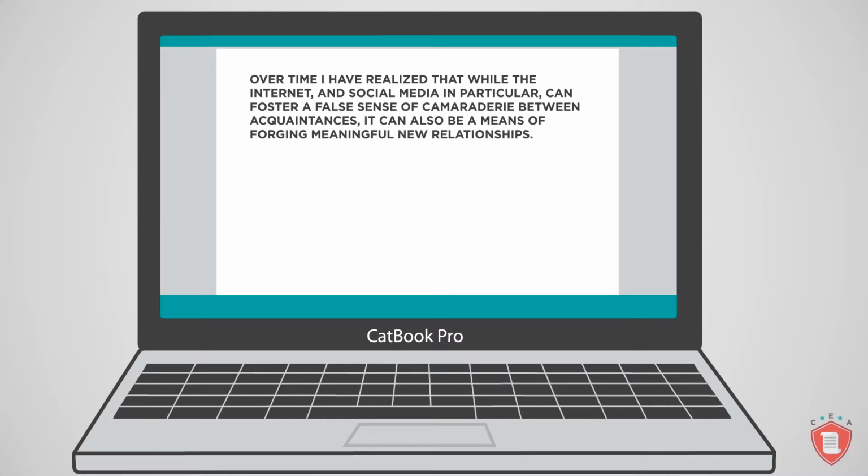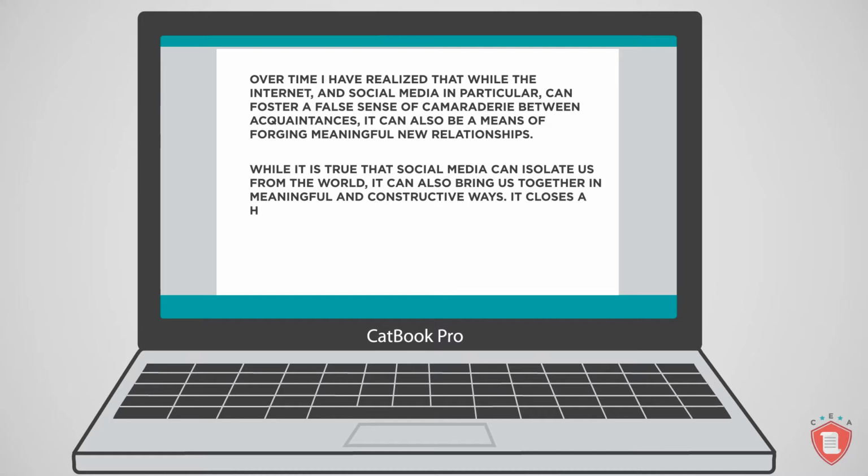And now let's take a look at the final version of this sentence. While it is true that social media can isolate us from the world, it can also bring us together in meaningful and constructive ways. It closes a hole and brings us all under the same hot tin roof.